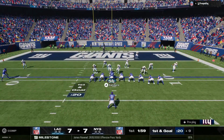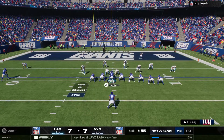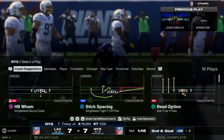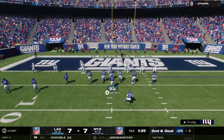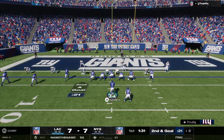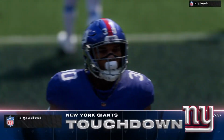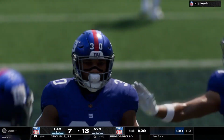Let's go now. Ready, ready. Here's a run. Some room to run as he takes it down to the 2-yard line. Second and goal. They'll run with Herbert. Good blocking, and he's in. Khalil Herbert. Touchdown, New York.